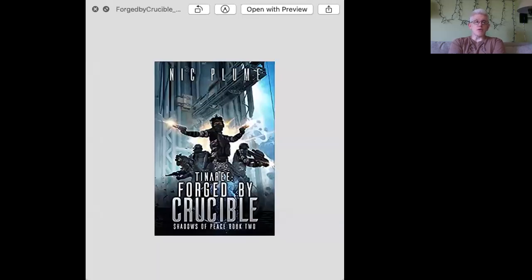Forged by Crucible, this book cover is really about composition to me. I like the Avengers feel that we have to it, where we've got the guy fighting in the background, we've got the other people working in a fighting circle or whatever you want to call it, and the detail of the art is good. It's not as exceptional as other covers I've seen before.